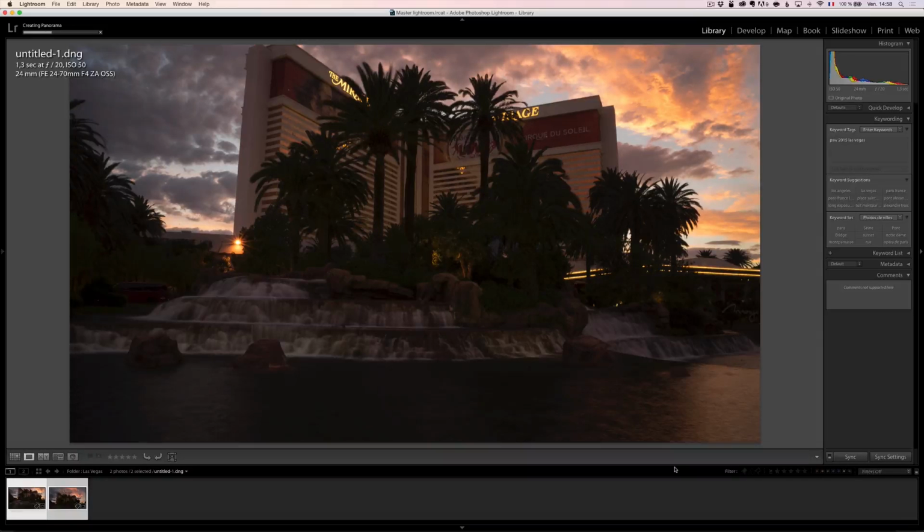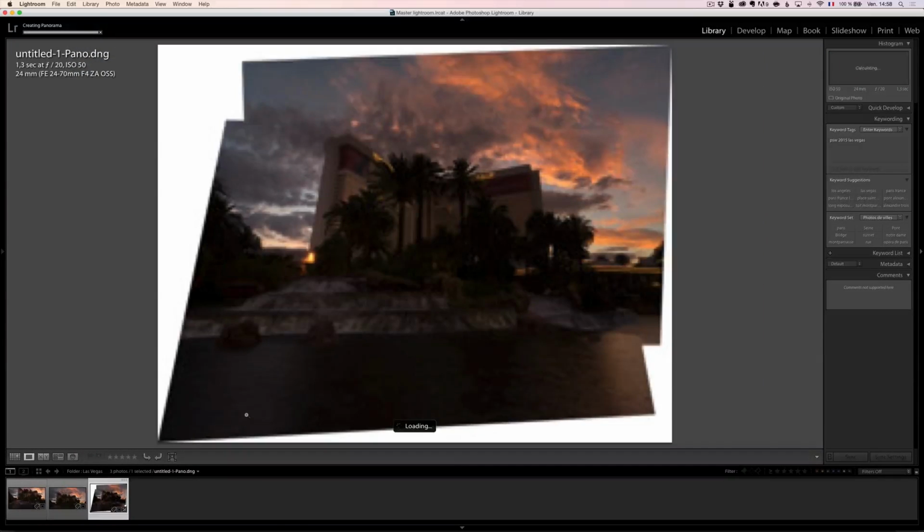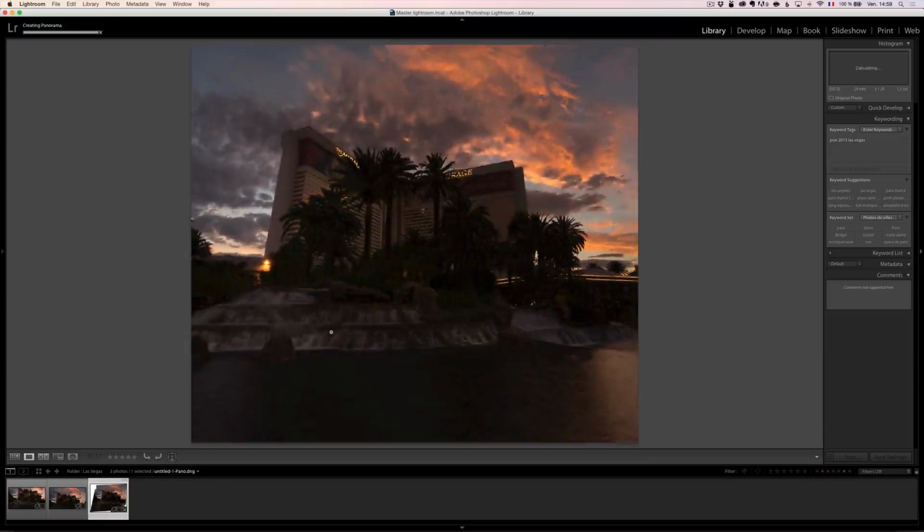So it's creating a panorama, and a panorama does not have to be from left to right. It can be up and down, and I actually do it very, very often. Okay, and we're going to be retouching this panorama. So it takes a little bit of time, but at the end of the day, it's going to create a file called untitled-1-pano, and it's still a DNG file, so it's still a raw file, and so we still have all the settings for retouching raw files, meaning the white balance and everything.